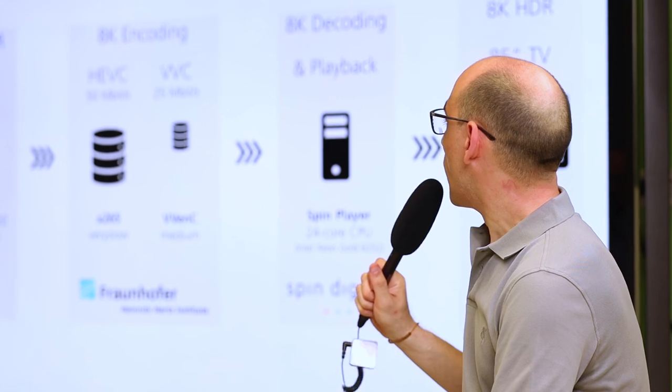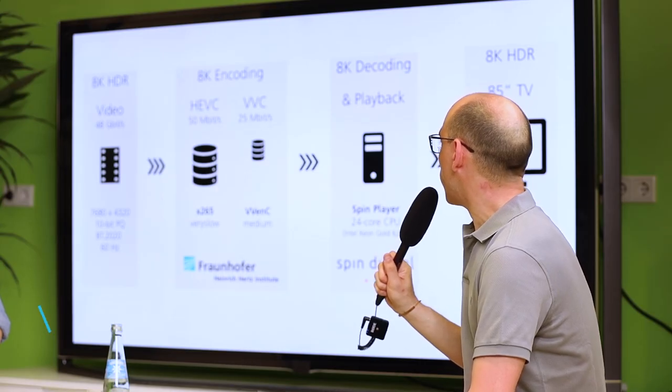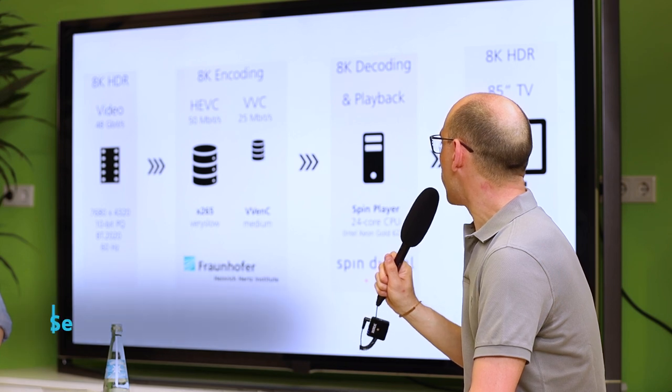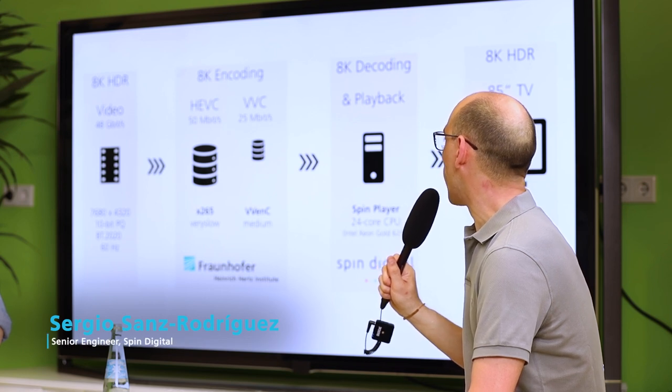Sergio, can you tell us more about the encodings? Thank you, Adam. We can see in this diagram the 8K HDR videos were encoded with two encoders. One of them is the HEVC H.265 encoder, and the other one is the VVC VVenC encoder. Both implementations were configured to produce a similar quality and operate at a comparable encoding speed. In the case of H.265, we selected the very slow preset and a bit rate of 50 megabit per second. And for VVenC, we used the medium preset and reduced the bitrate by half, that is 25 megabit per second.